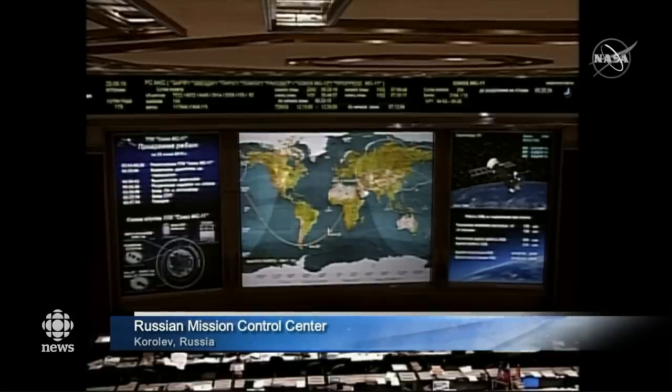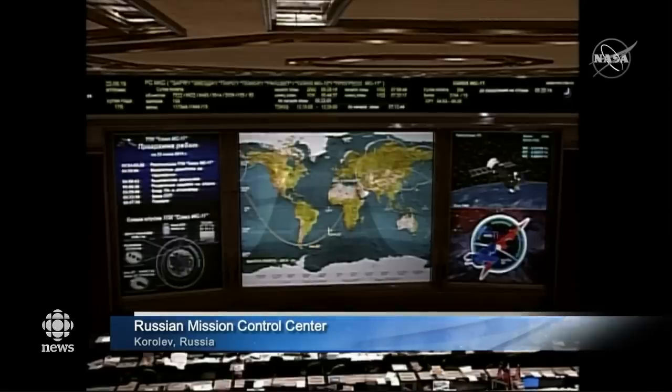We may be able to see that touchdown happen in real time, as we aren't fighting any of the elements. There's pretty good weather out there right now, about 71 degrees Fahrenheit or 22 degrees Celsius reported from the teams. So everything continuing to go smoothly, getting some good reports out of the Russian Mission Control Center in Korolev as well. Slowly but surely, guys. Separation is going to be very soon.